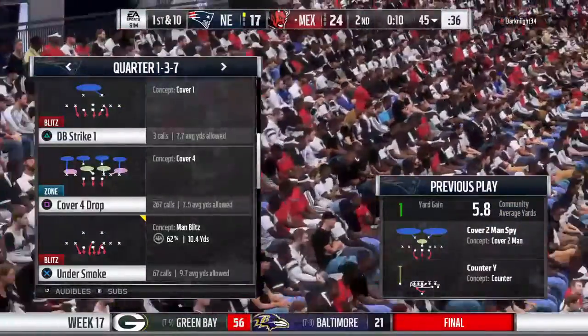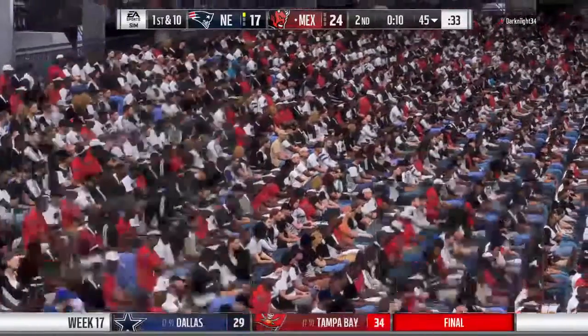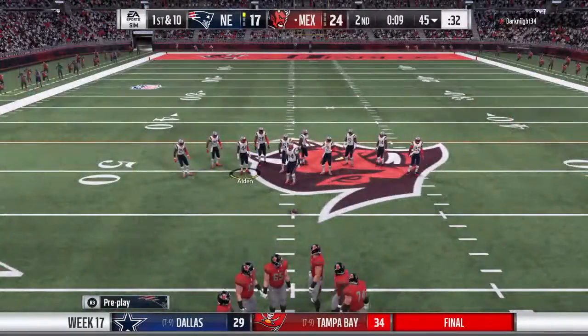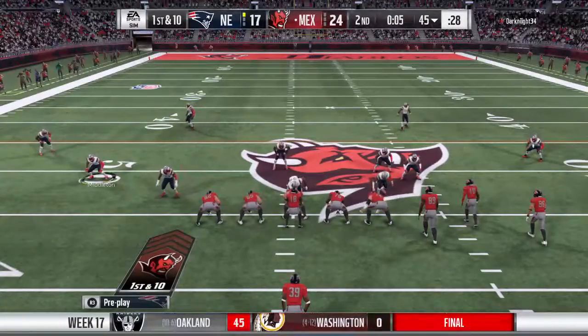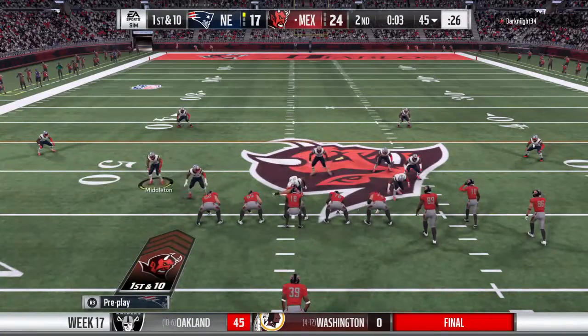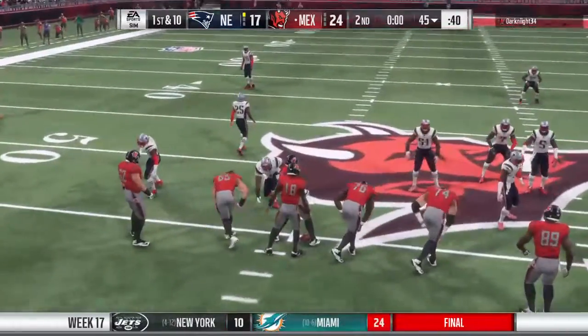Well, it leads me to one of my pet peeves, and maybe peeves is too strong of a word. But if you're going to jump offsides, finish the play. Make sure the play ends. Don't jump offsides and stop, because you see the net result here. If you go ahead and finish the play, you don't give up that type of yardage.